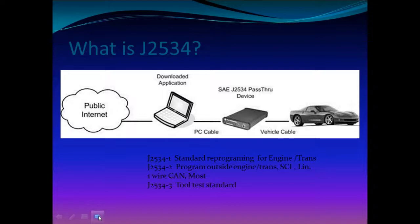The J2534 standard, there are several of those standards that are out there. The first standard that was developed was the J2534-1 standard. That allowed you to do engine and transmission reprogramming. The -2 standard was to allow you to do additional things outside of the engine and transmission. What basically happened, guys, was the OEs realized that there was a need to be able to program devices other than simply the engine controller or transmission controller. And the reason for that is because a lot of components that deal with the transmission also need to be reprogrammed, like body control modules and so forth. So that -2 standard actually allowed you to do programming outside of the normal programming process.